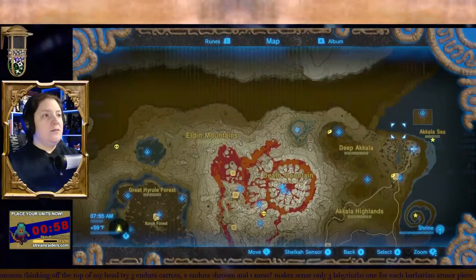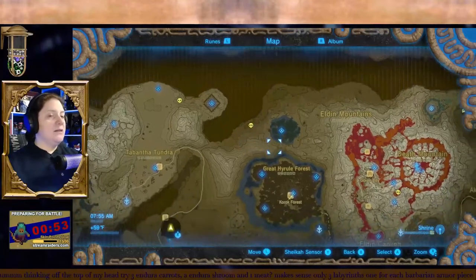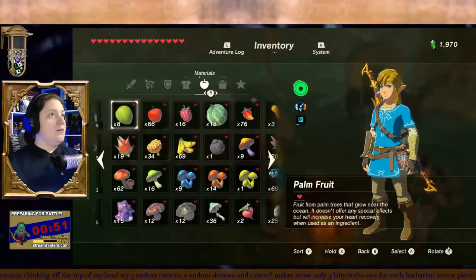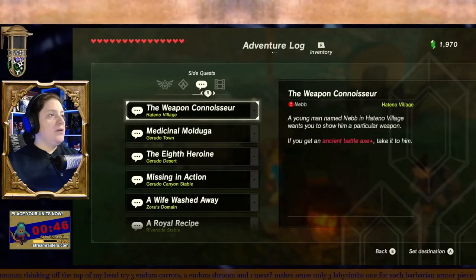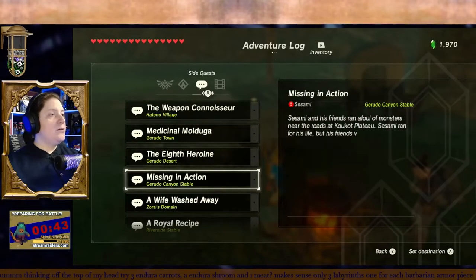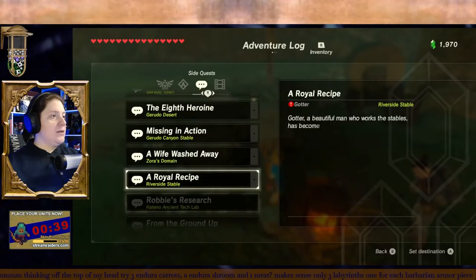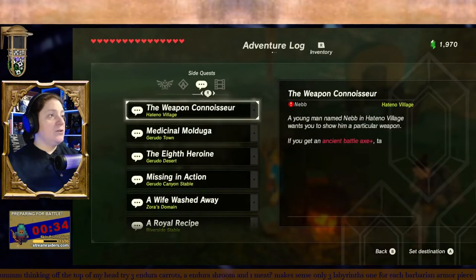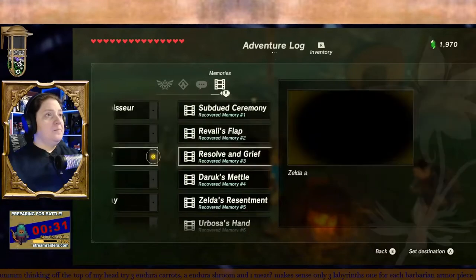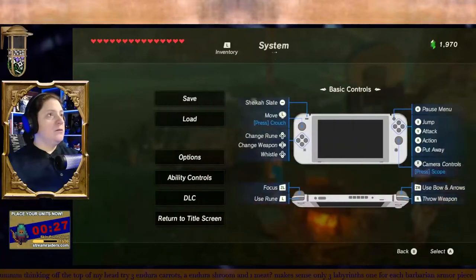Although I will probably have a silly, ridiculous runaround day with this. I have no open shrine quests right now. Oh, I wanted to do the eighth heroine quest. That's right. We didn't do that one yet. Also, there are apparently cookbooks in Hyrule Castle that we have to go check out, which I find hilarious. So let's do the eighth heroine quest.